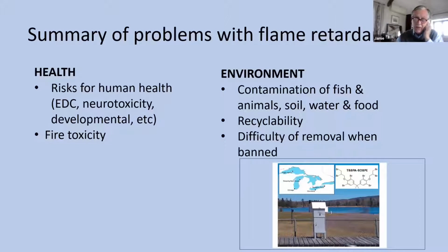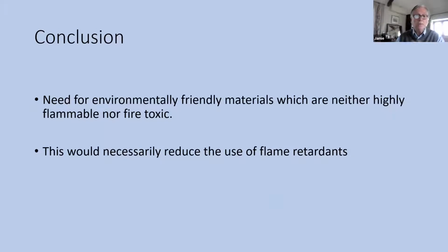So furniture's bad enough, but building insulation, as we know from asbestos, if you have a problem, it's very hard to deal with. So we have to be very mindful of what we're actually putting behind our walls when we build buildings. So in conclusion, there's a need for environmentally friendly materials which are not highly flammable nor fire toxic.